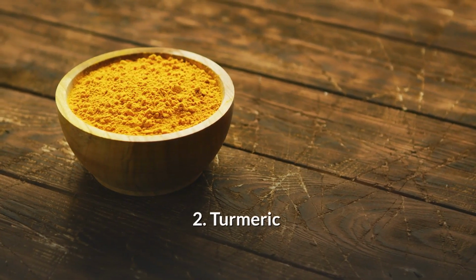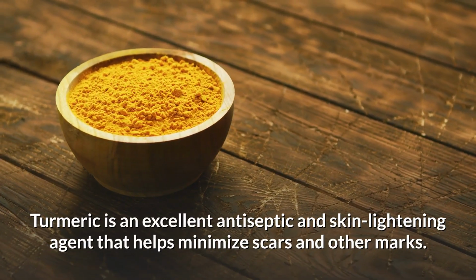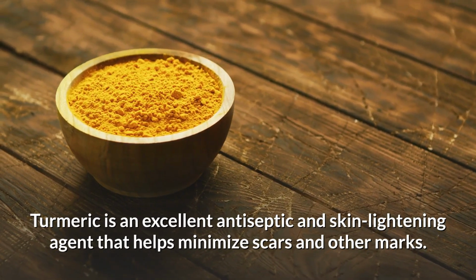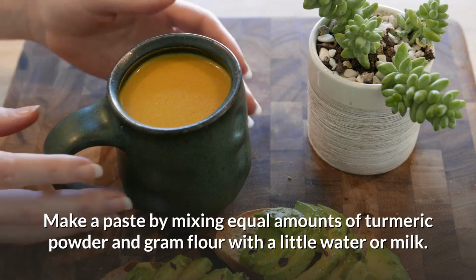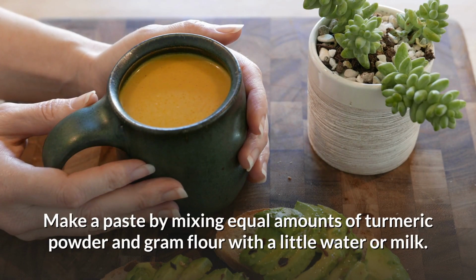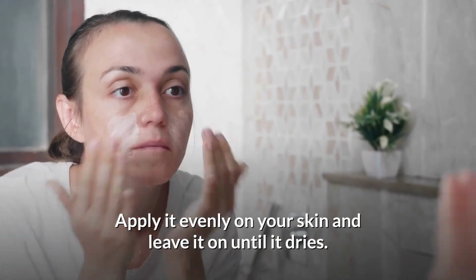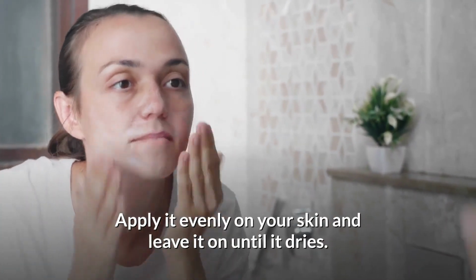2. Turmeric. Turmeric is an excellent antiseptic and skin lightening agent that helps minimize scars and other marks. Make a paste by mixing equal amounts of turmeric powder and gram flour with a little water or milk. Apply it evenly on your skin and leave it on until it dries.